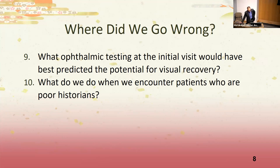And then Dr. Wirtz was going to address my question. What do we do when we encounter patients who are poor historians? I'm over here on the side. But I think there are two things that come to mind. One is that if you have reason to believe that this patient might be a poor historian, you have to expand your differential and rely more heavily on your exam. There are a lot of things you can do, like doing more extensive chart review, getting more of a sense of the patient's history and what risk factors they have.